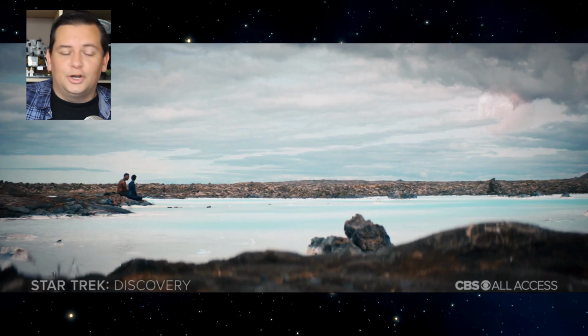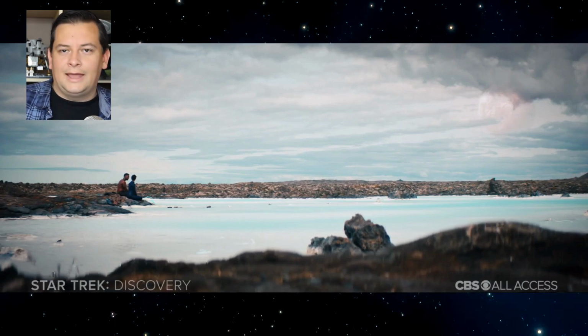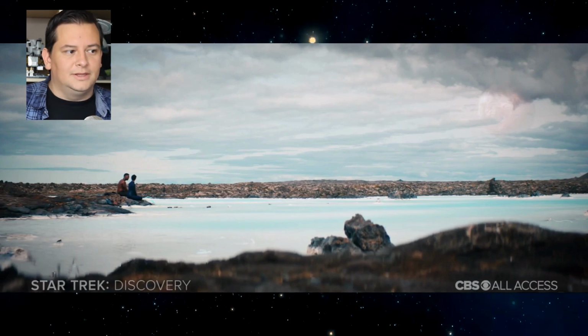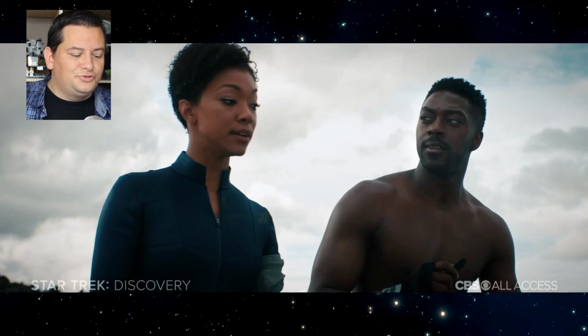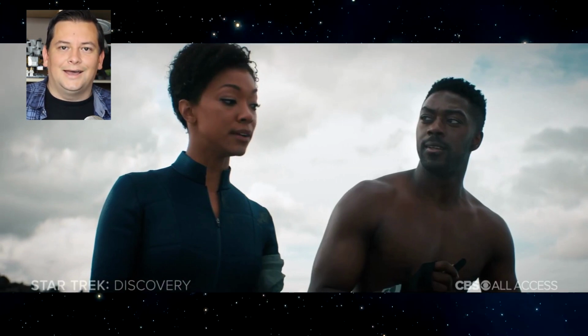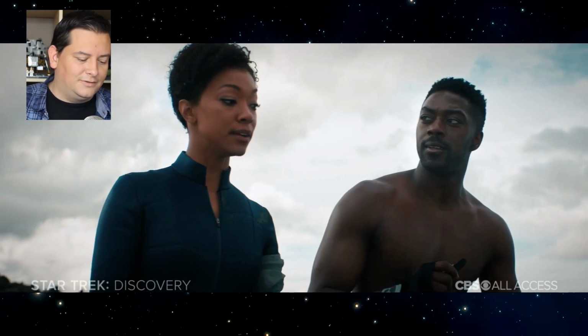And we're back to Burnham and Book, and Burnham has the short hair, so this is shortly after landing on this planet, whether it's Terra Elysium or another one, talking to Book. Book says, "True believer." Burnham says, "Yeah." So I think they're referring to the Federation and the ideas of Starfleet and that kind of thing.